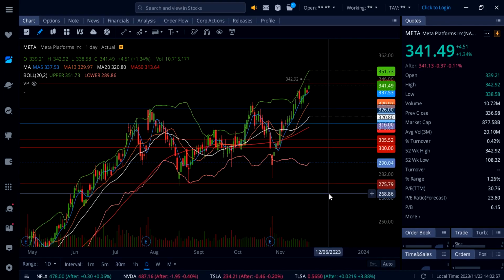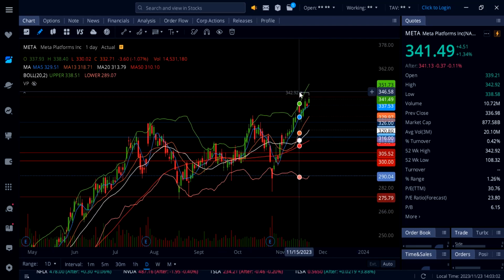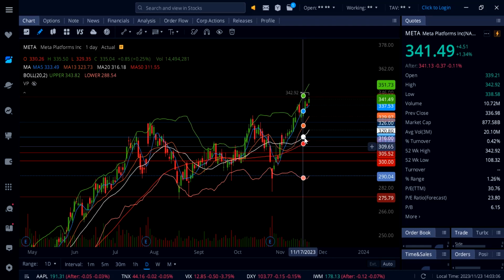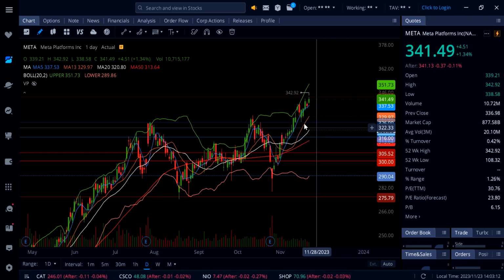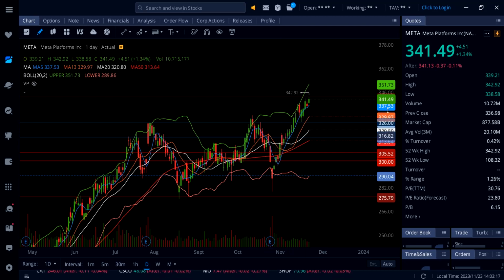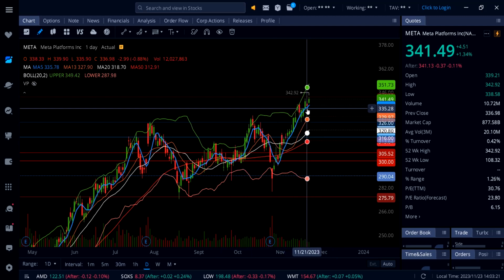On Meta, it's up 1.34%, and finally hitting the target right up here, 343. Almost there, 342.92, and now trading at 341.49, and another new 52-week high right here on Meta. So this is going to be a level to watch going into tomorrow. Right here, 337.53, and then 330 as a support on Meta on a pullback.